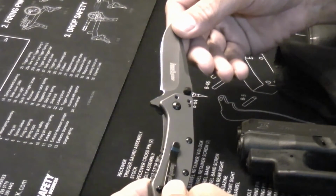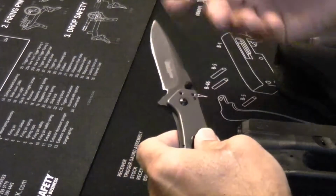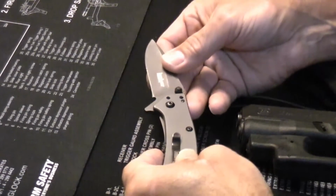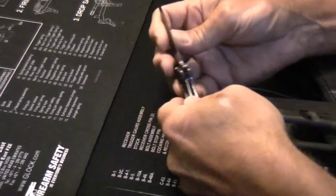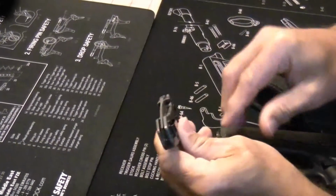Now, of course, you still can't take it into a courthouse or an airport secure area, but there's a lot of places you can have this, or a larger or more elaborate knife you couldn't. So I'll show you a few things about how this works. It's a fairly straightforward knife. There's three ways to open it.